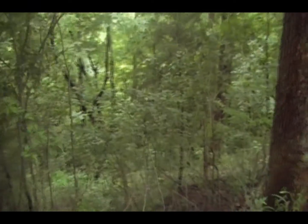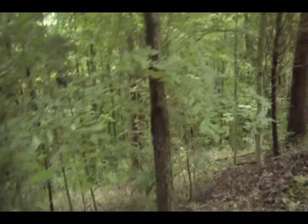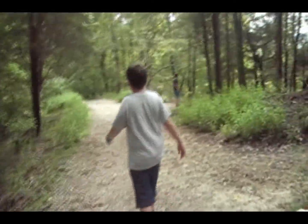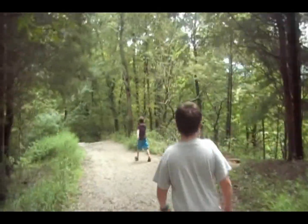Stay on the trail because it is like straight down. Okay. Like deer don't even climb up this hill. It is, no. Donovan? Stay on the trail. Ow!